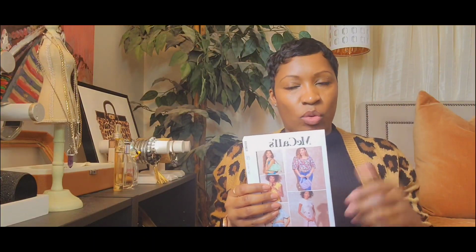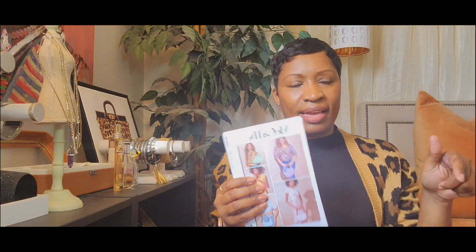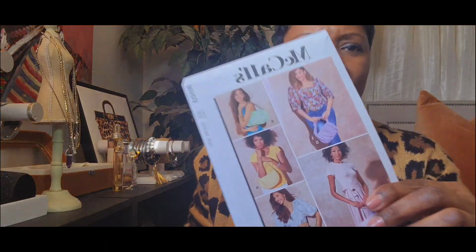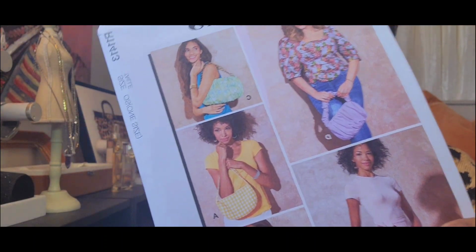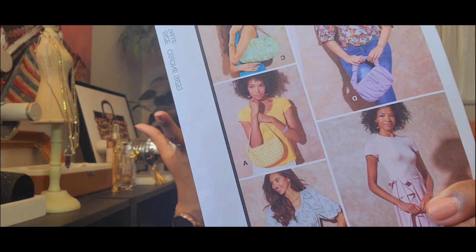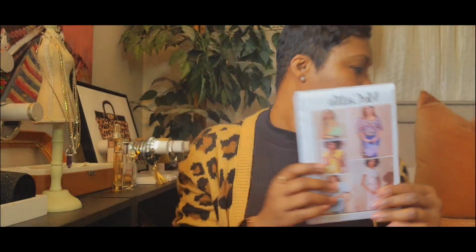Either make a strap, or if I have other bags, I'll just take the strap off of there and put it on there. Like, come on now, super super easy. So glad that I picked this one up. I can't wait to do this pattern, and this will be really nice for gifts as well.